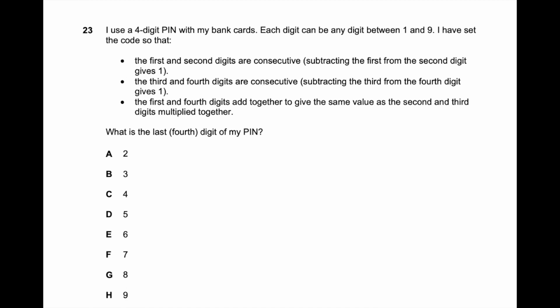Question 23. I use a 4-digit PIN with my bank cards. Each digit can be any digit between 1 and 9. I have set the code so that the first and second digits are consecutive, subtracting the first from the second digit gives 1. The third and fourth digits are consecutive, subtracting the third from the fourth digit gives 1. The first and fourth digits add together to give the same value as the second and third digits multiplied together. What is the last, fourth digit of my PIN?